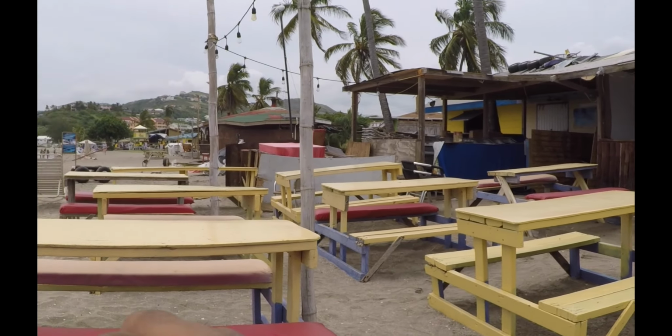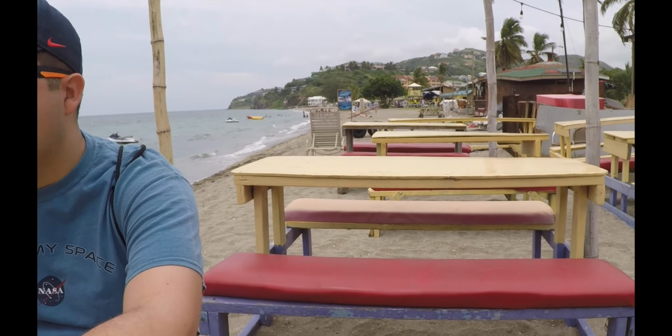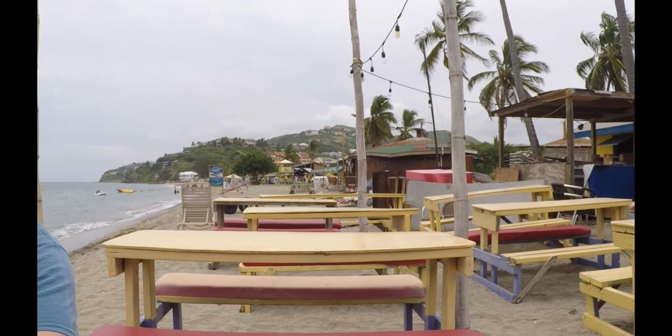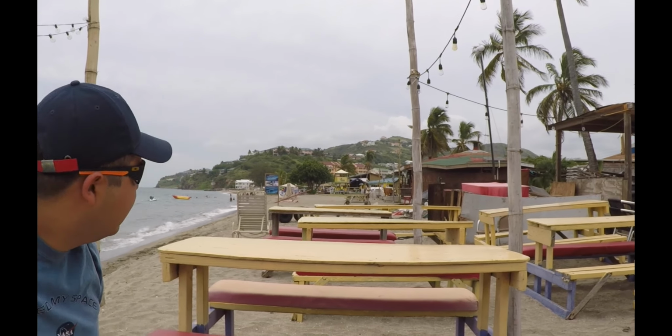This is it. I think it's going to get a little more crowded as the locals leave the other parts of their tour and come to the beach for the second half of their day before the cruise ship leaves. So maybe in an hour or so it'll get a little busier.